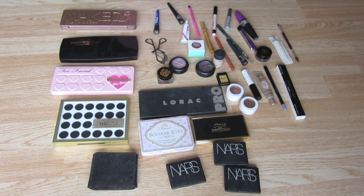So today I'm only going to go over just my eye makeup. I'm not going to do my face or my lips because I feel like I'm content with how much I have at the moment. There is a lot to get rid of, so let's get started.